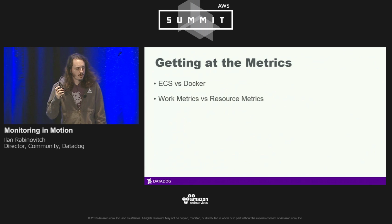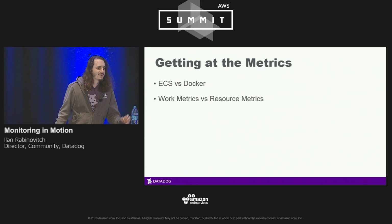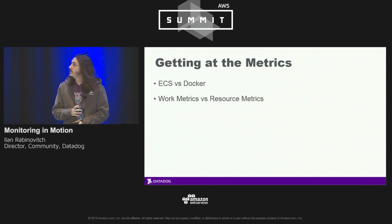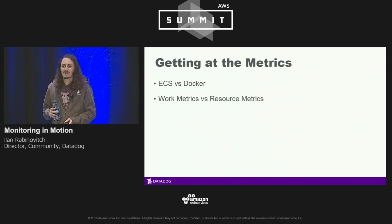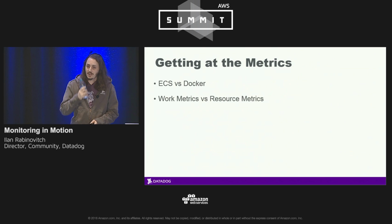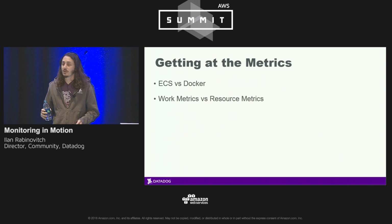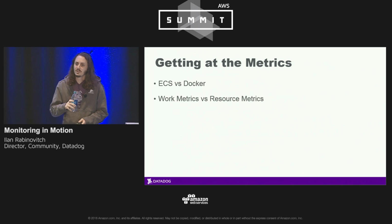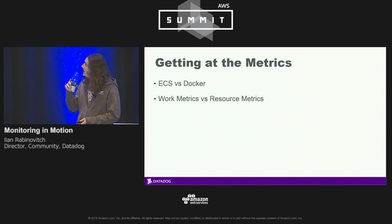So we're now getting towards the latter part of the presentation. We said we'd start with why containers are important. We talked about that a bit. We said we'd talk about some of the challenges that we have there, as well as some theory about how to monitor them. So now we're going to start to dive in on how to get this stuff out of ECS and Docker.